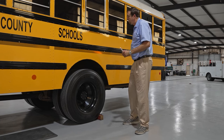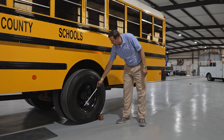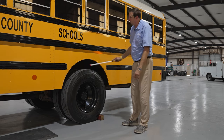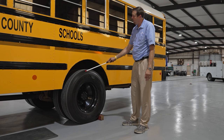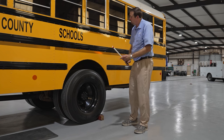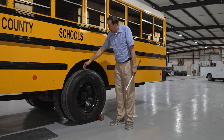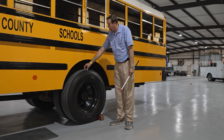We're going to continue with the ICD. The I stands for the inflation. We check the inflation with a tire gauge. C stands for condition. These tires in the rear can be recapped. The tire looks good. There's no rips or tears or bulges. We're going to look at the tread depth. That is the D. Tread depth should be no less than 2/32.